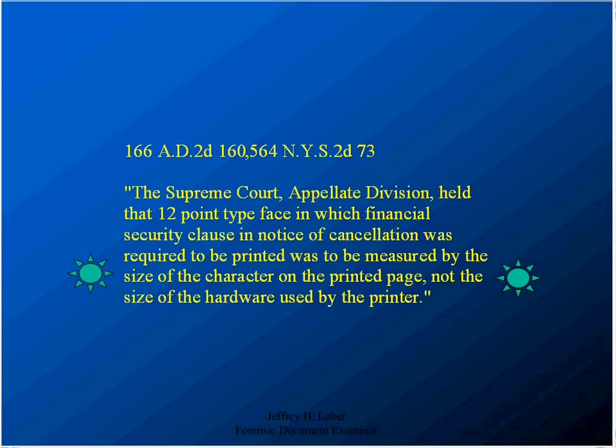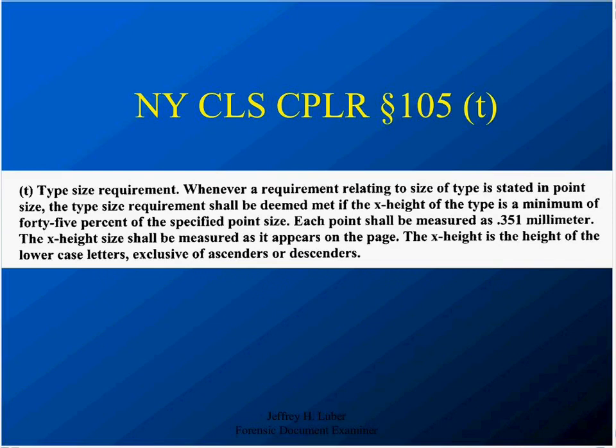So here's this New York State Supreme Law that talks about 12 points. It's to be measured by the size of the character on the printed page, as opposed to that kind of family. So we're almost done here.